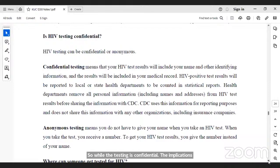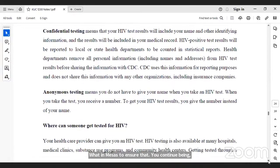When you go home, if you have a girlfriend, call them, tell them, my dear, these things have turned out this way. Let the partner also go for a test. If you are all positive, enroll. If you happen to be a discordant couple, put in measures to ensure that you continue being negative. Okay.